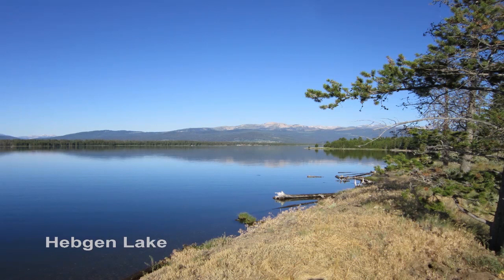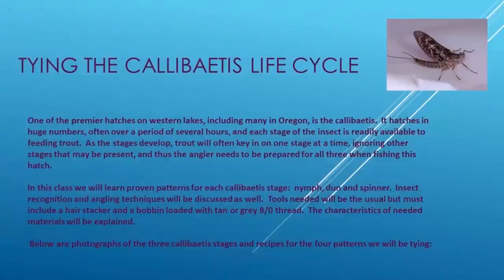I've been fishing this lake for 40 years, and I've only caught one fish under 17 inches. That actually happened this last summer. I caught one about 12. But most of the fish are 18 to 26 inches. And they're both browns and rainbows. And every summer I catch a fair number of 20-inch fish.